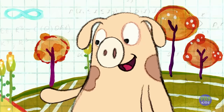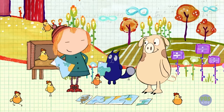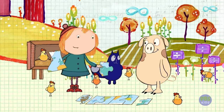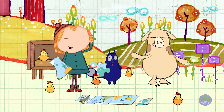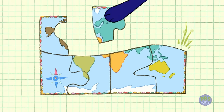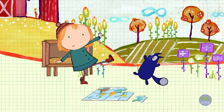Excuse me, I wonder if that piece might go over there. That's a really good suggestion, Hog. But we're on a roll here, just the two of us doing the puzzle. That's how we dazzle. Thanks anyway. We're on a total dazzling, busy sizzling puzzle tear. We're a perfect puzzle-making pair.